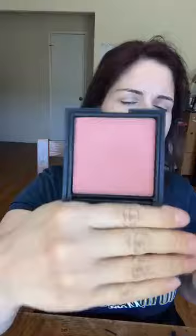Now for some blush. Oh, it helps if you open the product from the right direction. Ouch, that hurt. Now we're going in with our mineral pressed blush. This is in the shade Seductive, very beautiful mauve. This is a color I would say is just about for everybody.